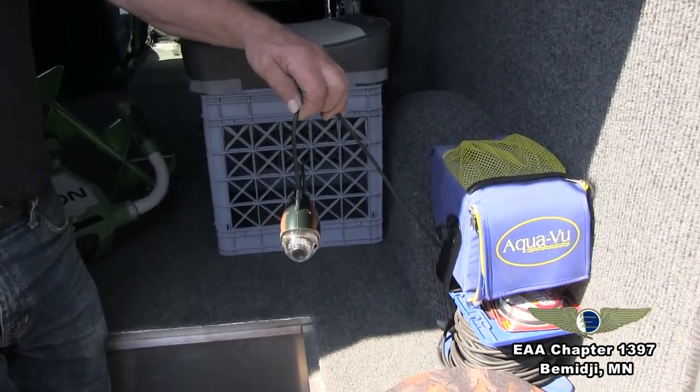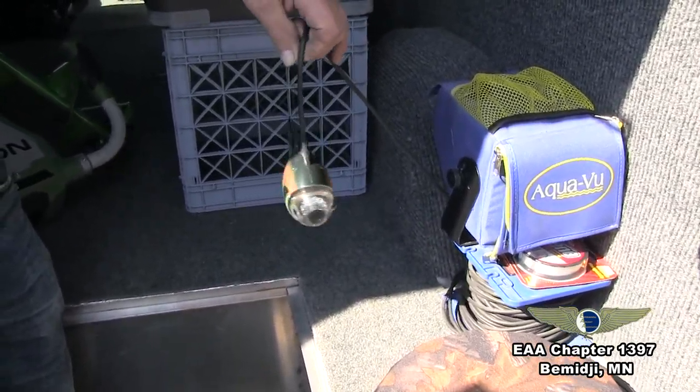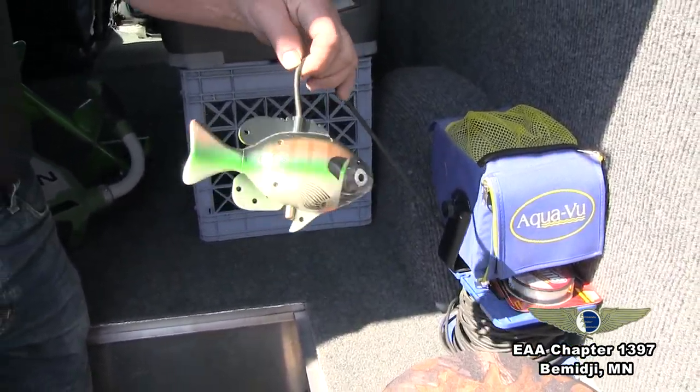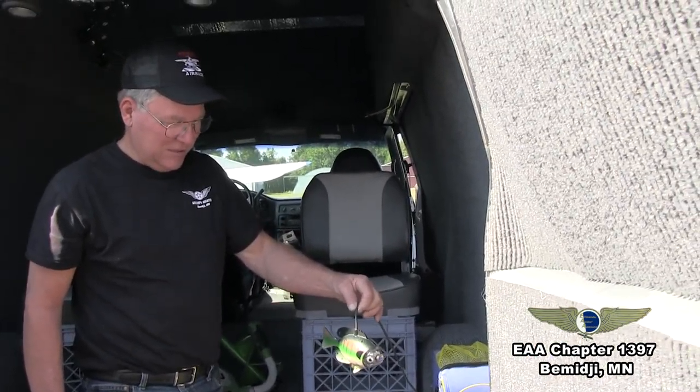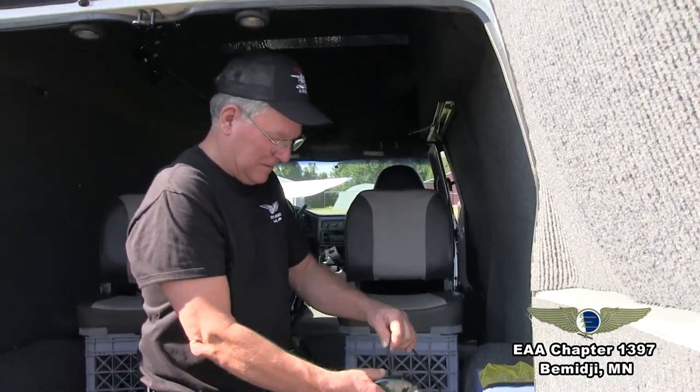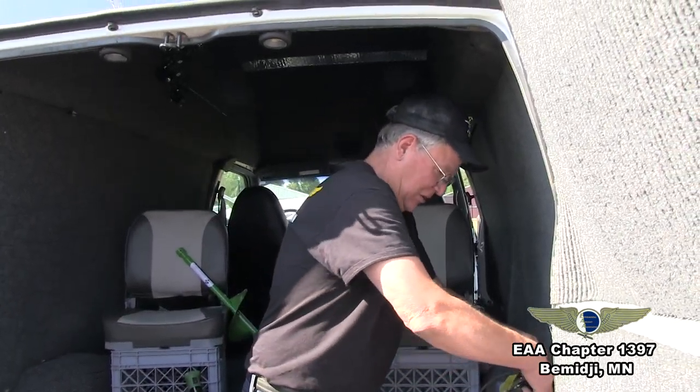Use him for a decoy. Is that a male fish or female fish? Sometimes they do. I haven't figured it out yet. Sometimes they do bite on that too. Yeah. Oh, they bite on the lure? Oh, sure. Yeah, they will. So bite on the lure. That's kind of nice.